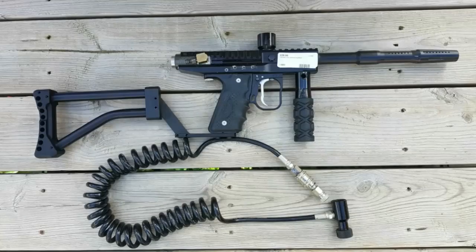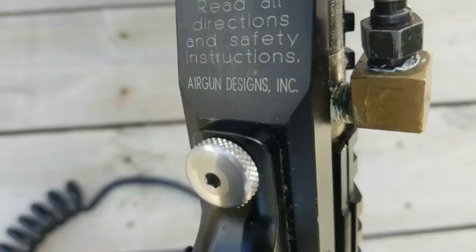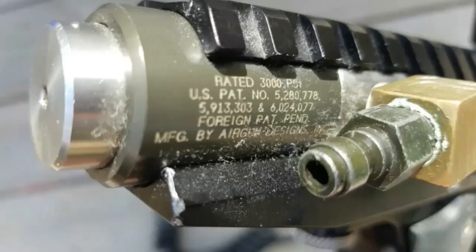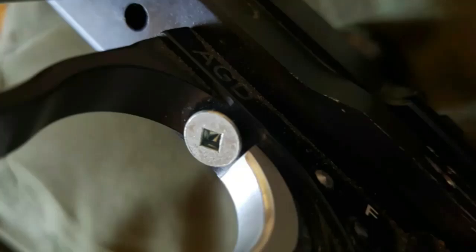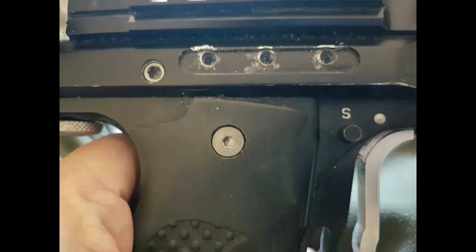So this is what Deuce looked like when I bought it. As you can see, it is not in perfect condition. There are scratches, there are gouges, there are wood screws in it. It came with an EMAG valve, which I think was kind of neat. And it came with a remote hose, which is going to my son for his Invert Mini.